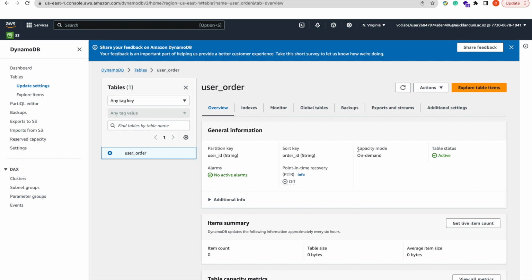Considering the database read and write capacity, we chose the on-demand capacity mode so that we do not need to care about the read and write throughput. We just need to pay for what we use.